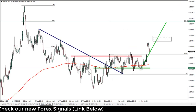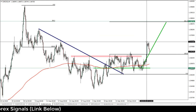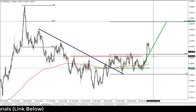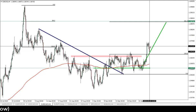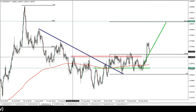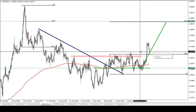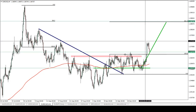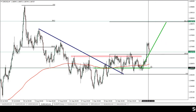Canadian dollar. Euro, Canadian dollar, we saw the nice move to the upside. Today, I think there is a potential for retesting this support area, and then price will continue to move up. There is a nice corrective move to the downside. Obviously, there is a very, very strong support area, but we also should consider this high, which is also acting as a support. And from this point onwards, we might see the uptrend continuation.